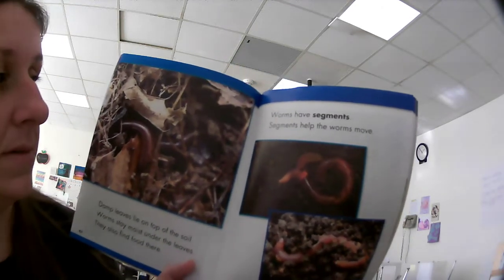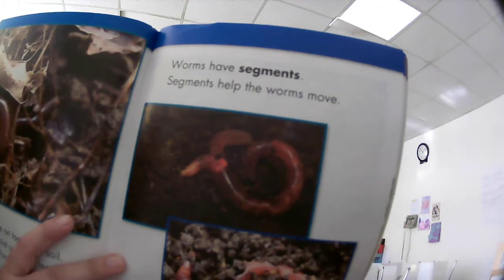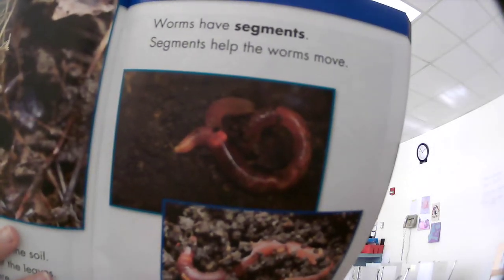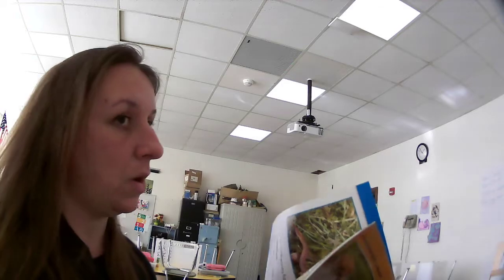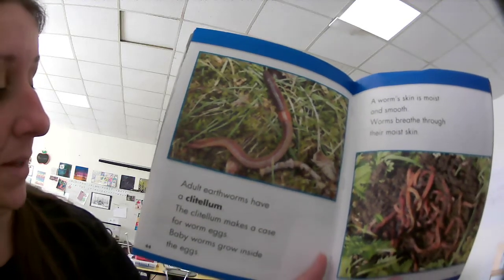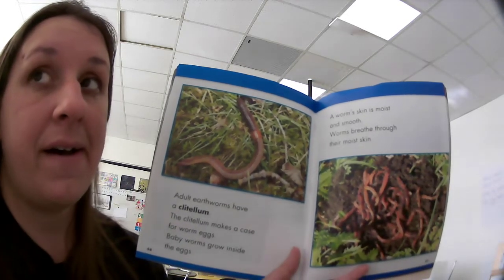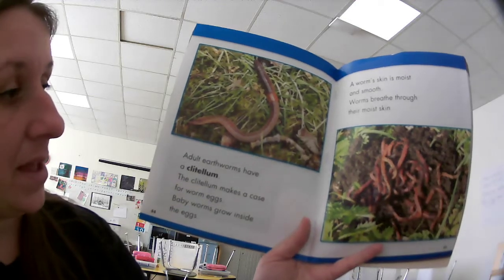Worms have segments. The segments help the worm move. And I think this is a really cool picture because you can see the internal organs of the worm. Really neat. Oh, this is a great picture. Adult worms have a clitellum. The clitellum makes a case for worm eggs. Oh, that's what the clitellum's for. Baby worms grow inside the eggs.